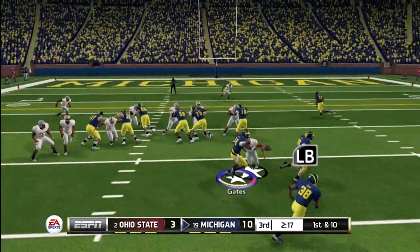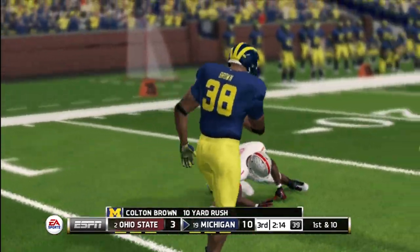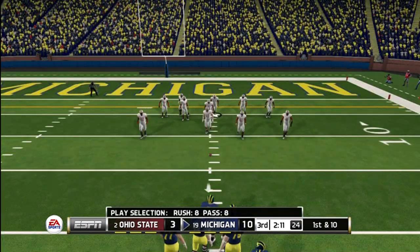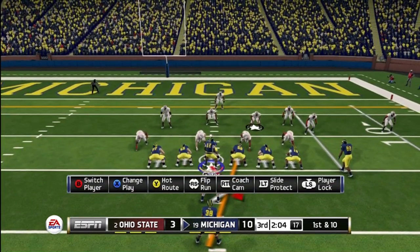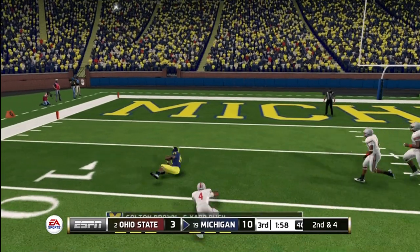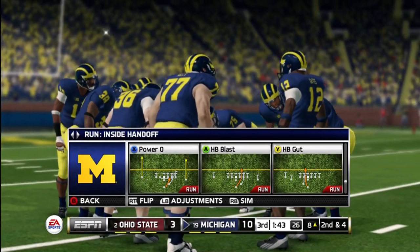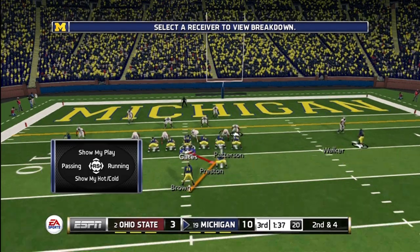The pitch, and there's nobody near it. He laterals the ball. They'll bring him down at about the 13. From the 13-yard line, it's first down. There he goes. And they get nice yardage on that run. Michigan is up 7.